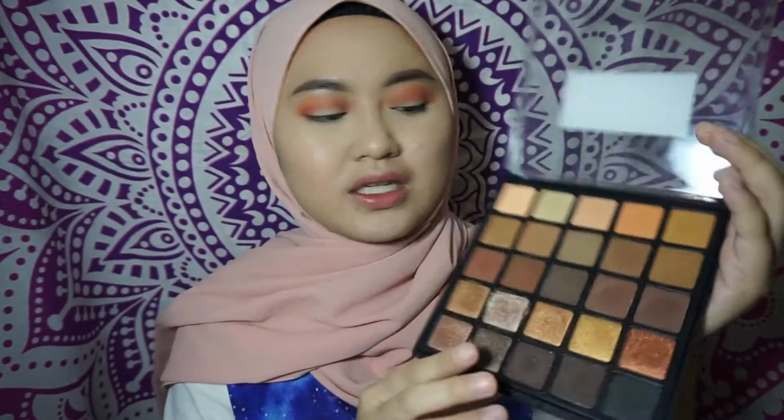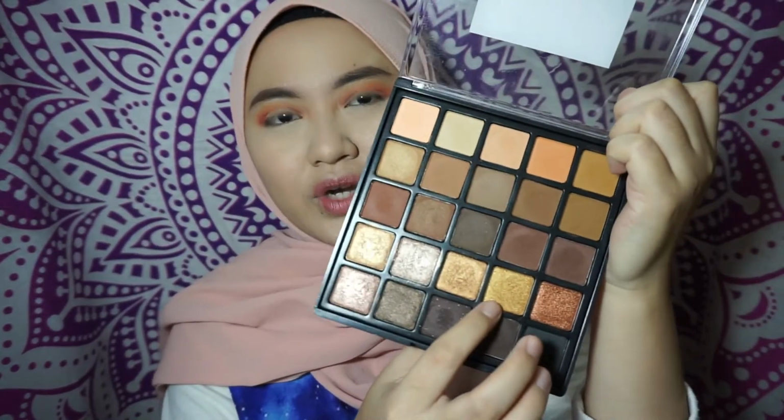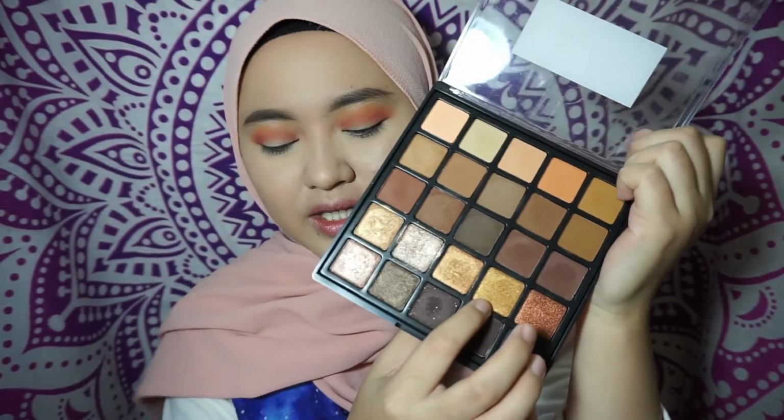Okay, for the eyelid, I'm gonna switch to the 25A palette, and I'm gonna use this really striking gold yellow right here and apply it directly on my eyelid using my bare finger because I find that this shimmer duochrome color applies best with the finger.